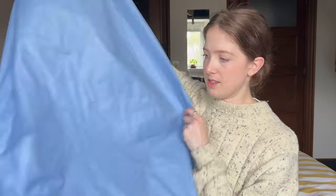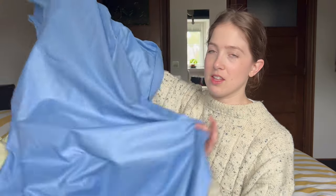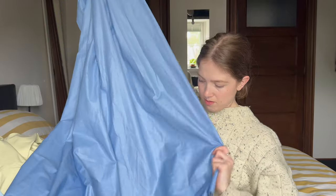Anyways, the first thing I'm going to show you is the fabrics. I only got a few fabrics. This is just a cotton. It's actually an old curtain. You can see the curtain hooks there. I just loved the color. It's not the biggest piece, but still pretty good.